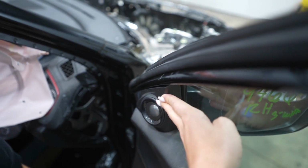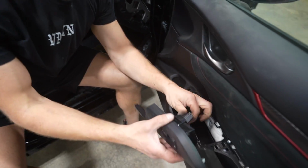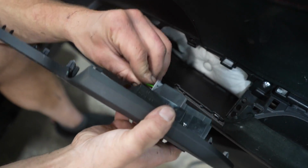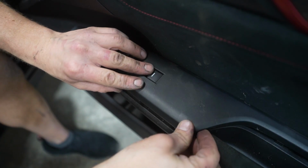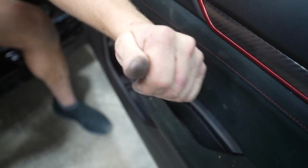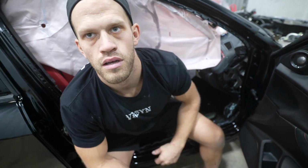One more clip up here, I think. No, it's just a Honda. That's what they do. You know what we call this? OE spec. It's a dirty ass door panel. Done. I'll see you guys tomorrow.